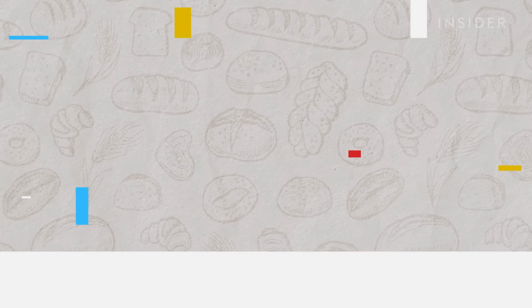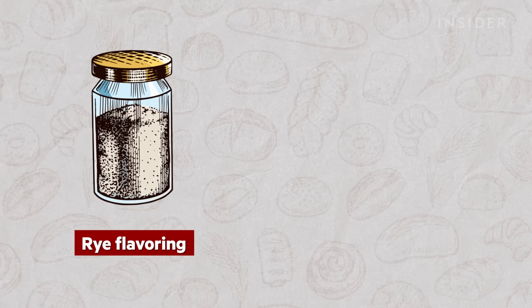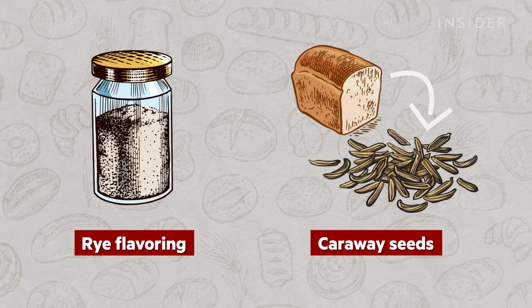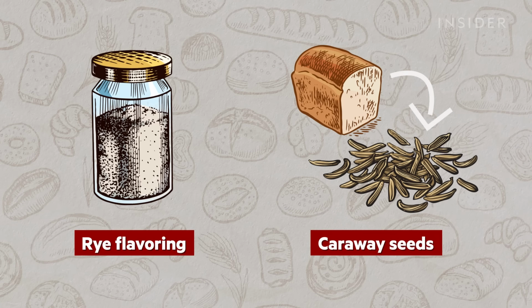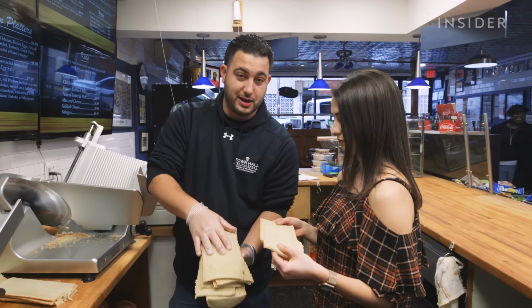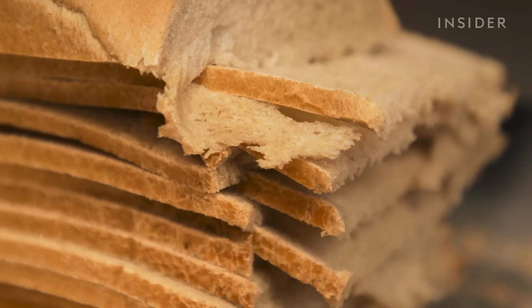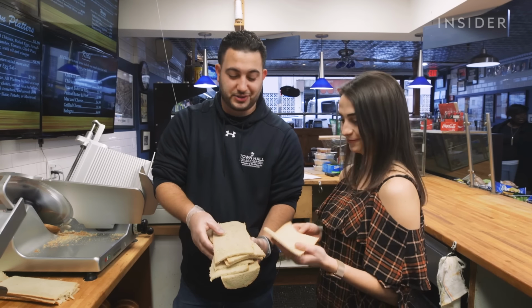Okay. Whereas most bakeries just use rye flavoring, Town Hall Deli gets bread from a bakery that uses actual caraway seeds in the dough mixture, giving it a more authentic and natural flavor. And if you look at it, you can tell that this bread's a little more gray than other breads, and that's from the actual pieces of caraway seeds. That's how you know it's good. Yeah. And that's how you know it's really the good stuff.